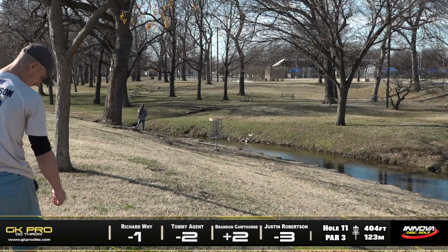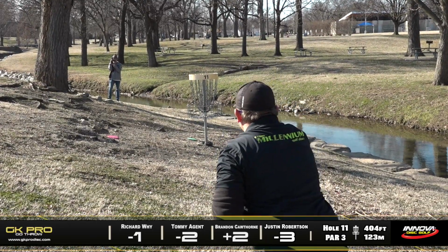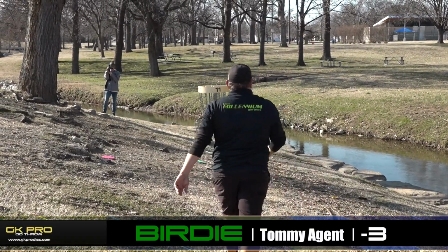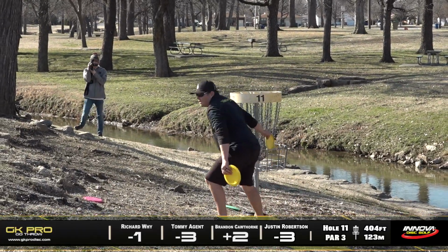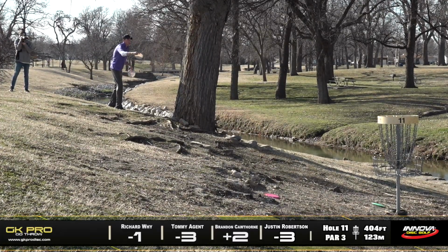Like I said, no use in running that. That is way too risky of a putt. I like how Justin knew that disc was going to pop up, so he played it a little bit short. Yeah. Really smart play there. Tommy hitting his birdie, moving to 3 under par, tying things up with Justin. Making things exciting.